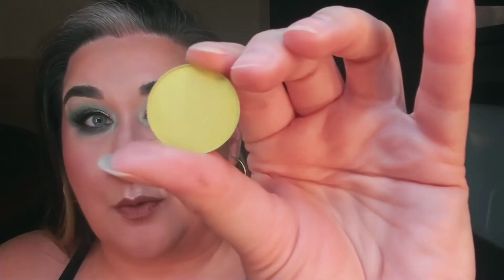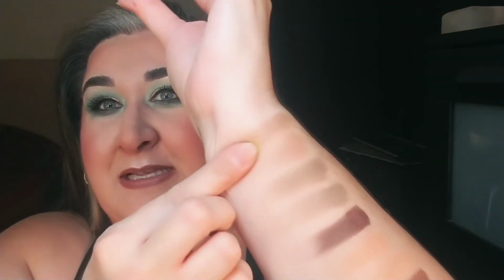So the first one I'm going to start with is the really bright green one, and this is called Sour Lemon. I don't know that this one is available. Again, I don't know if any of these are actually available anymore. I'm pretty sure they still have their major staples, but you can see just how gorgeous that is. And on a white base, this one pops like crazy. Highly recommend Sour Lemon.